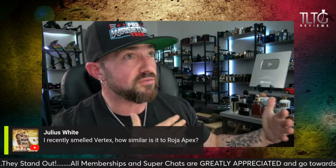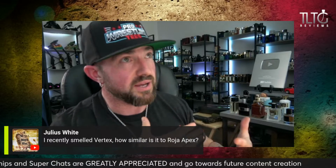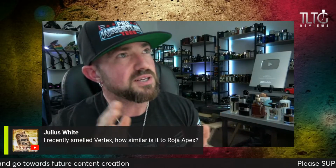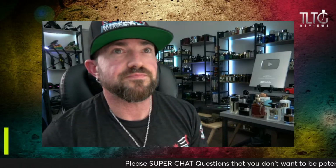Obviously, the performance doesn't even come close to either version of the actual Roja Dove ones. And the quality's not the same. But for what it is, it's actually a really good fragrance. It's like the Eau Fraiche flanker. It's like a 6-7 hour fragrance on my skin. It's a fresh twist that kind of falls in between the profile of the EDP and the Parfum.